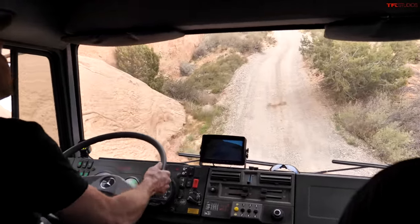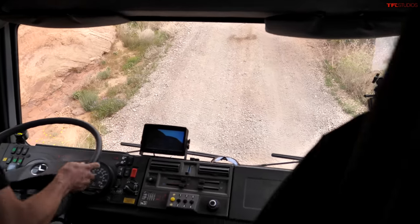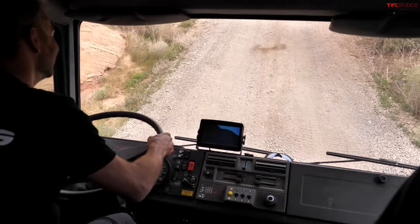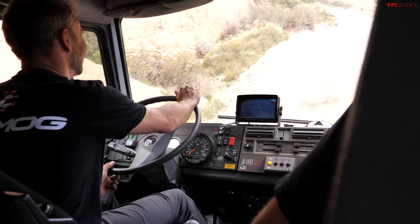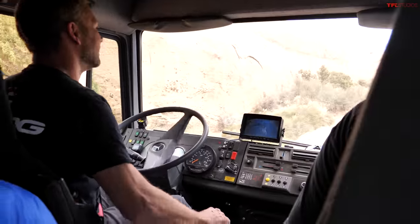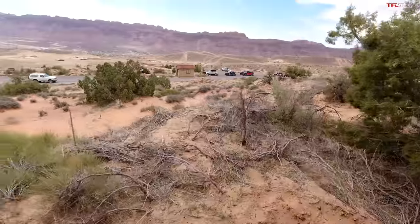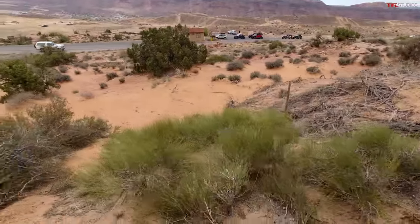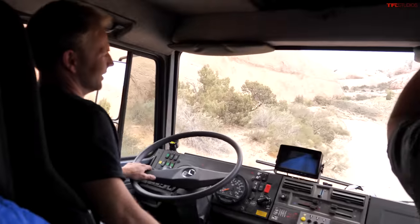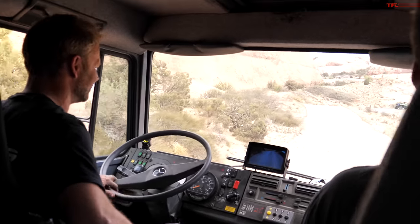Well, now we're staring at the ground. Yes, we are. Oh, easy peasy, lemon squeezy. They're definitely a different animal. People ask what it's like riding off-road in one of these. It's like riding a drunk elephant. Boom, boom, boom, boom, boom, boom, boom. But it does it all day, every day.